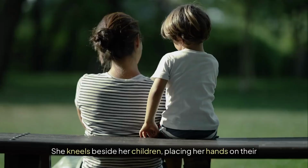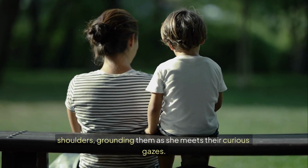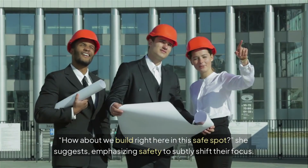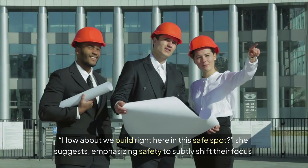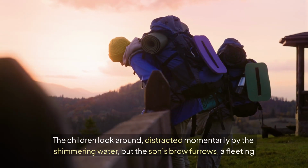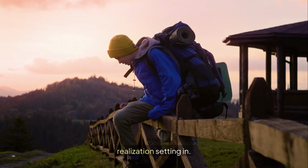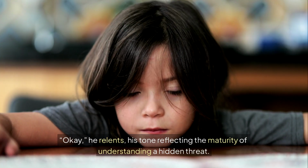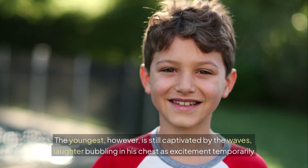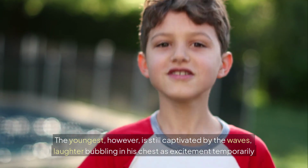She kneels beside her children, placing her hands on their shoulders, grounding them as she meets their curious gazes. "How about we build right here in this safe spot?" she suggests, emphasizing safety to subtly shift their focus. The children look around, distracted momentarily by the shimmering water, but the son's brow furrows, a fleeting realization setting in. "Okay," he relents, his tone reflecting the maturity of understanding a hidden threat. The youngest, however, is still captivated by the waves, laughter bubbling in his chest as excitement temporarily fills the air.